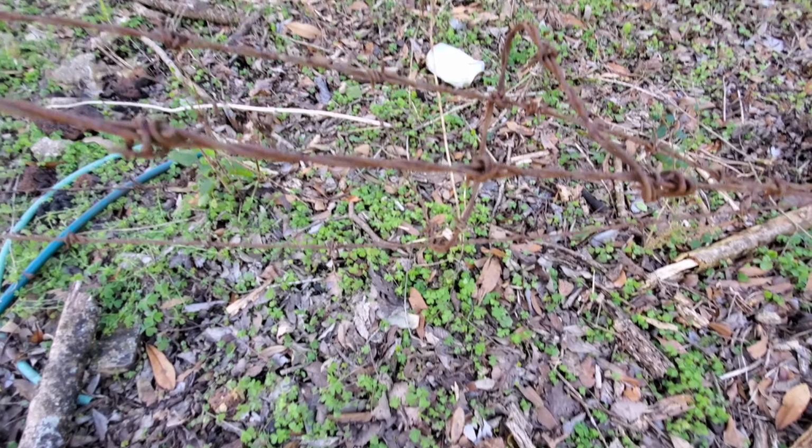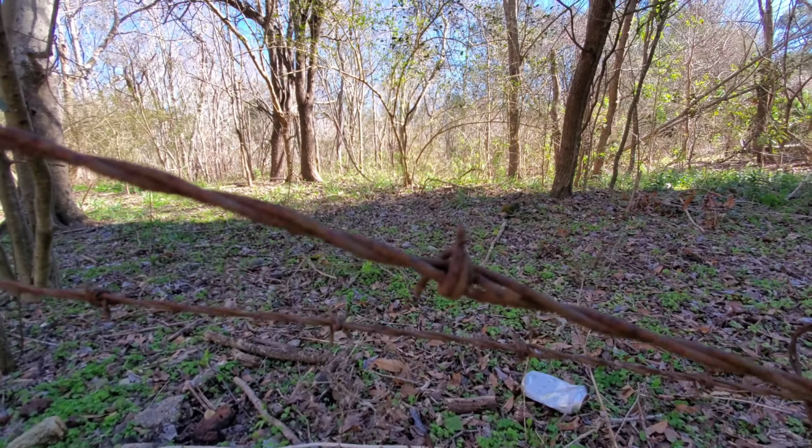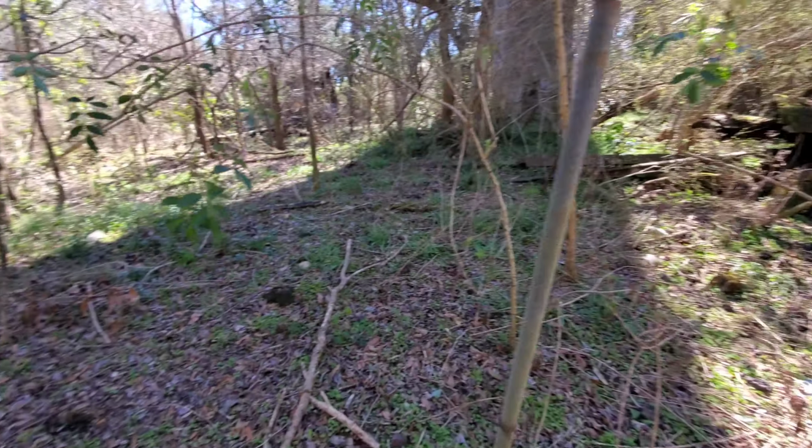Oh, look at this. I almost ran into this barbed wire. Wow. Yeah, you really got to look where you're walking.